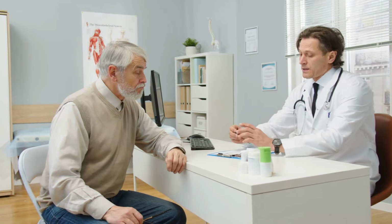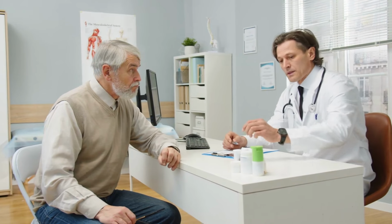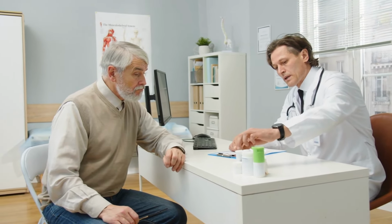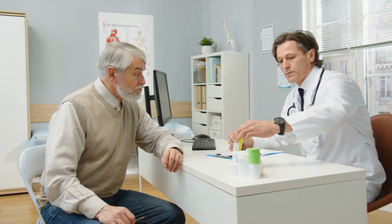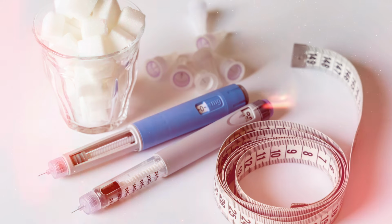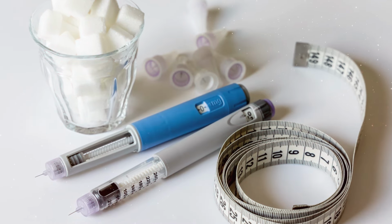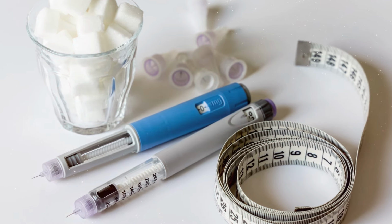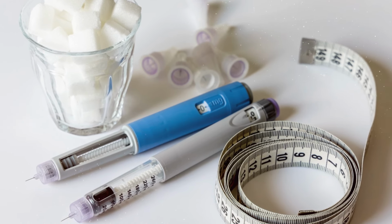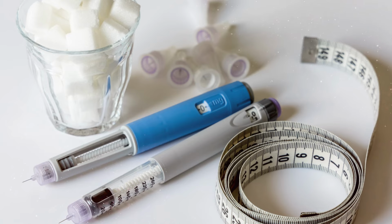So as always, if you're considering Ozempic or Wegovy, only ever do so with guidance from a healthcare professional and make sure you fully understand the potential risks and interactions. The bottom line is that while these drugs can lead to impressive weight loss and blood sugar control, they do come with risks that need to be carefully considered.